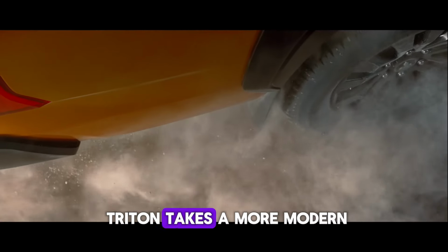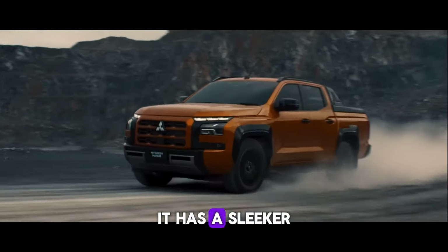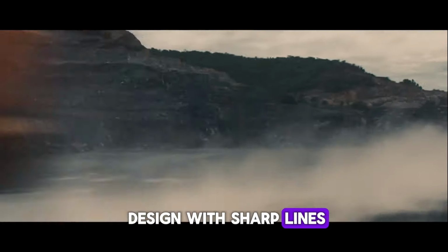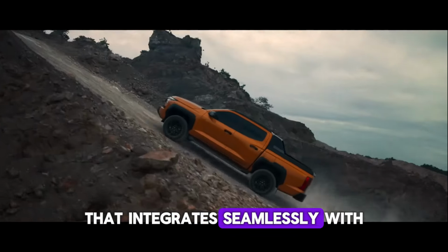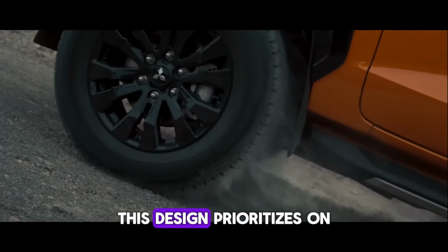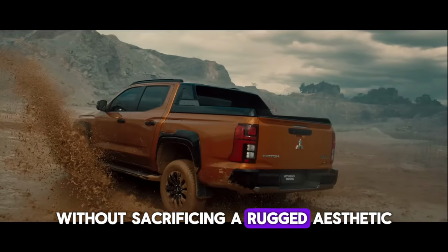The Triton takes a more modern and stylish approach to its exterior. It has a sleeker design with sharp lines, a sculpted hood, and a chrome grille that integrates seamlessly with the headlights. This design prioritizes on-road appeal without sacrificing a rugged aesthetic.